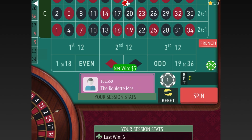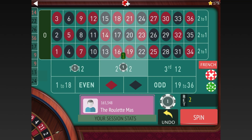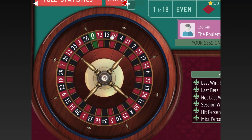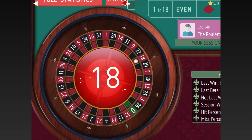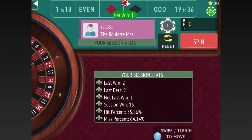Okay, and we're at a high, so we don't have to keep going. So again, we'll put $1 on each. Okay, and we're up 15 now.